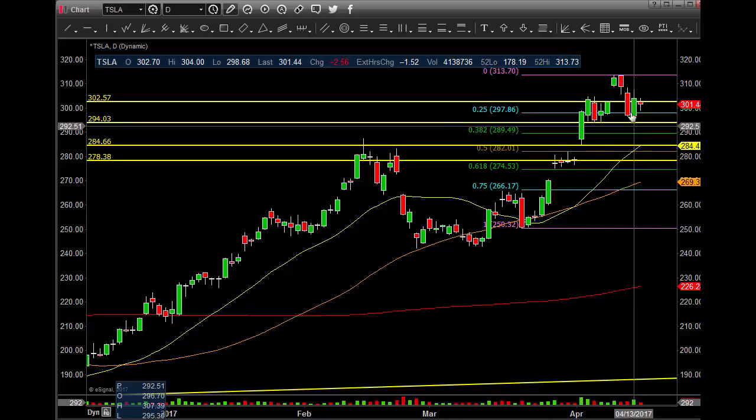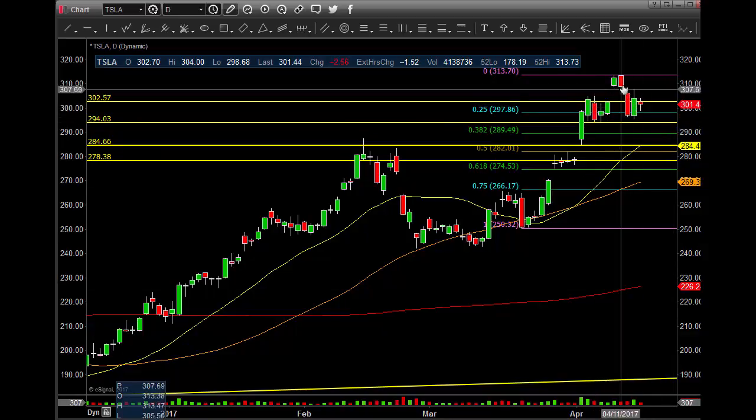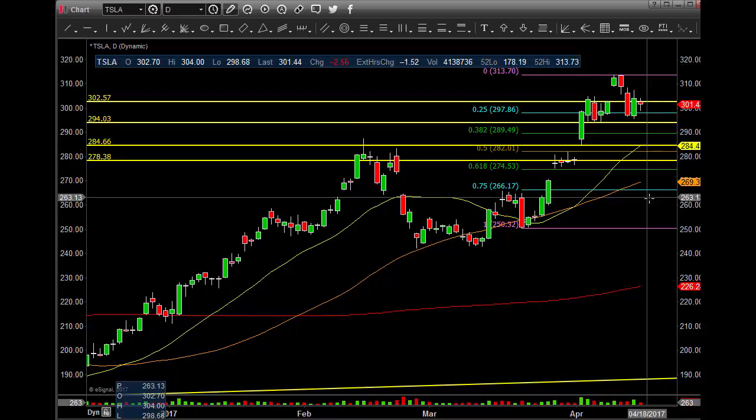But I like the fact that it did reverse, came back in. Now it's consolidating in a slight bearish manner. Still bullish above the MAs, so you have to respect that. But let's see how long this thing holds up. Again, earnings coming up. Could go any way, guys. So at this point, it's a 50-50 shot.